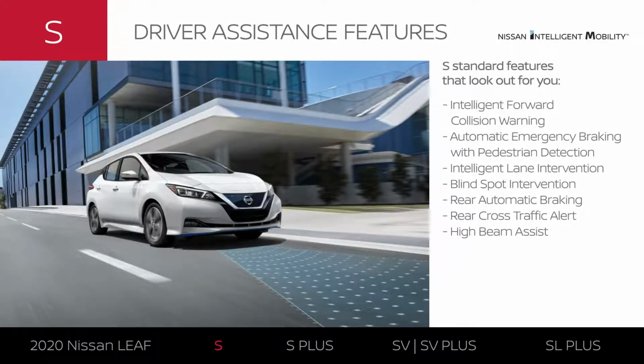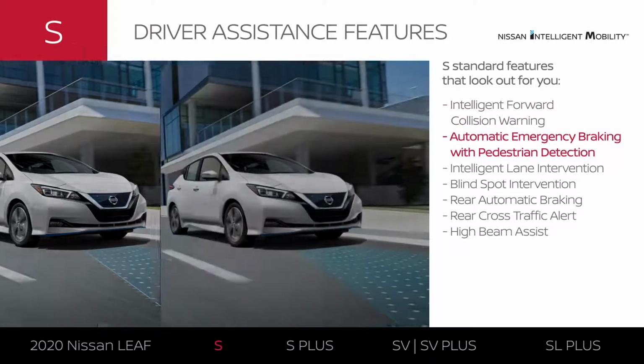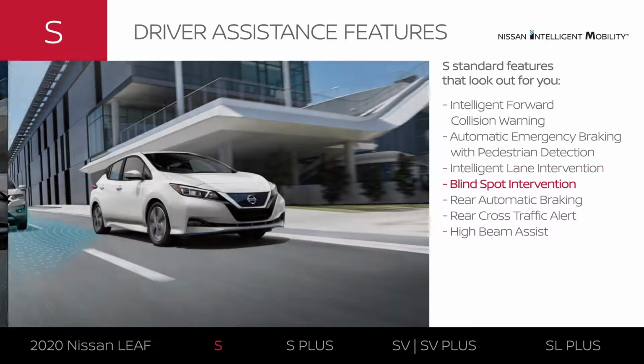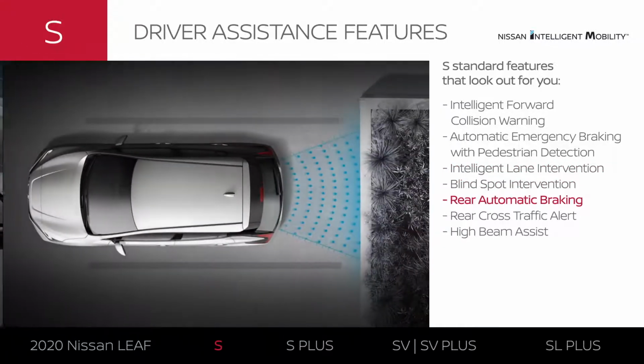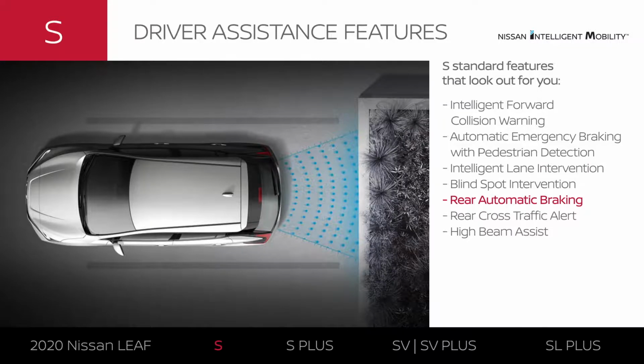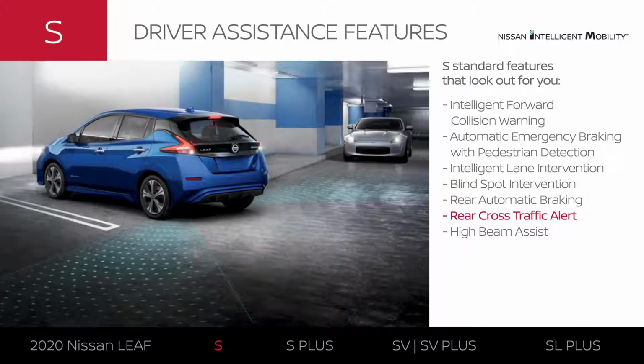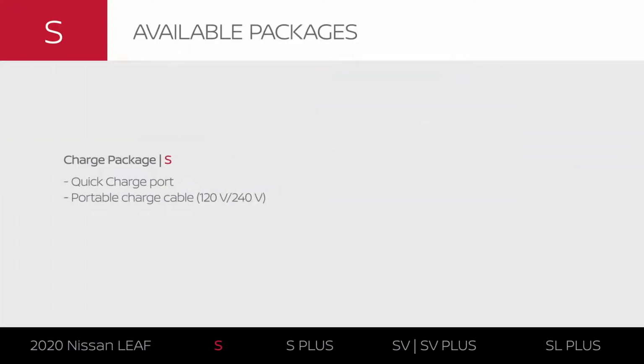LEAF S comes standard with select confidence-inspiring driver assistance features. You'll get help avoiding a frontal collision when a vehicle or pedestrian are detected ahead. LEAF S can help keep you in your lane and move over when the coast is clear. It can brake to help avoid backing into stationary items detected directly behind you, and can warn you about cars detected crossing behind you. While you're on the road, LEAF S can automatically give a little courtesy to other drivers. And with the charge package, you can charge up faster on the go and at home.